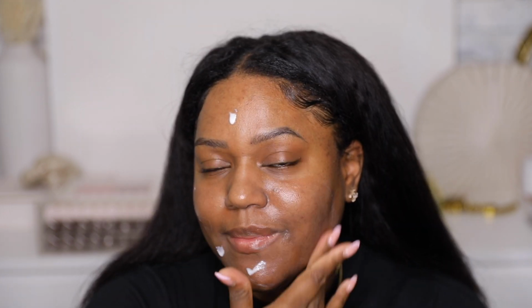This is the Fenty Beauty Mattifying Primer. If you have oily combo skin, this is the one for you. This is one of my favorite primers for oily combo skin. I'm gonna start my brows by combing the hair upward.